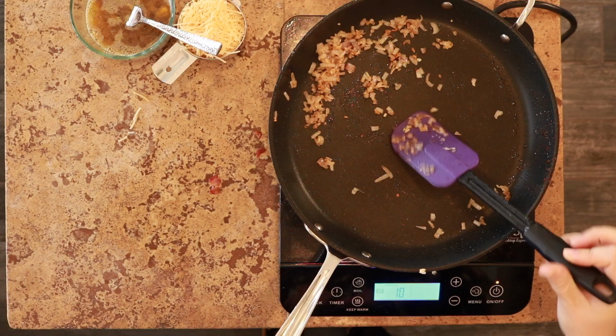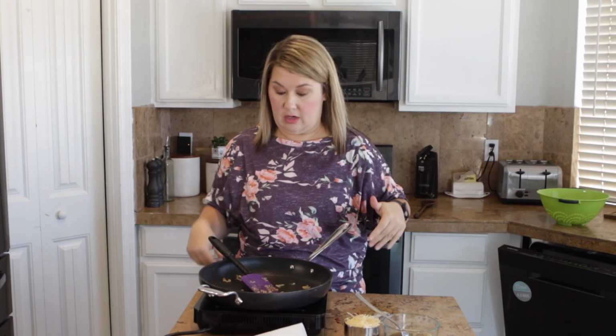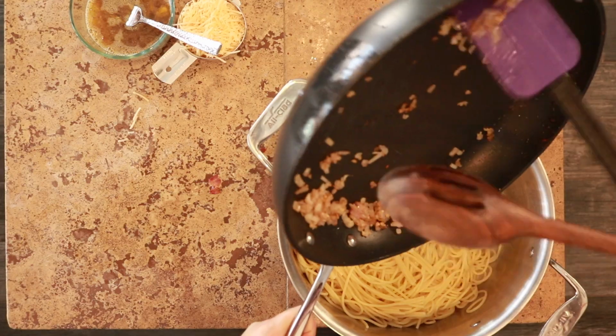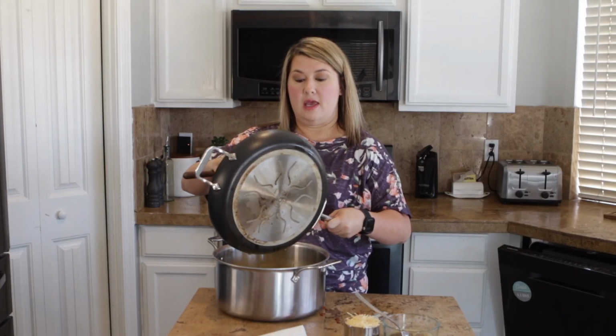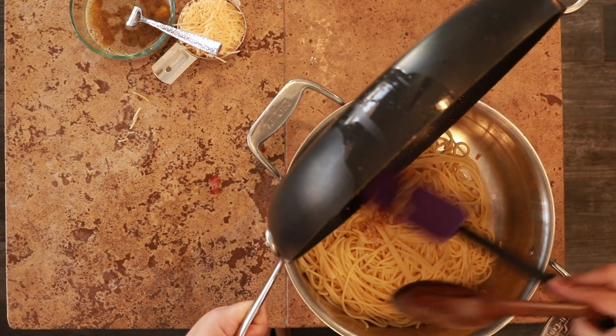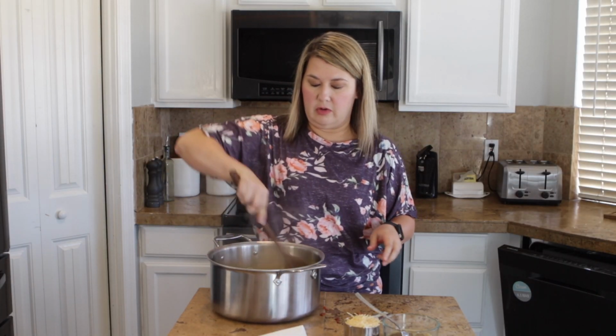Alright, so this is done too. So we're going to drain our pasta now, and then we're going to put it all together. Alright, so let's put our dish together. So I drained our pasta and we're putting it back in the same pot that we had it in. We're not putting it back on the fire just because we don't want our eggs to cook. Next, I'm going to pour in our onion, our shallot, and garlic mixture. We're going to stir that up, give it a toss, however you want to do it.